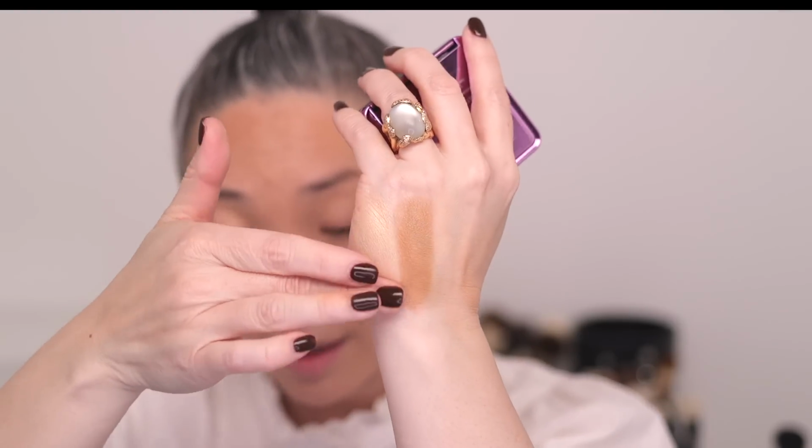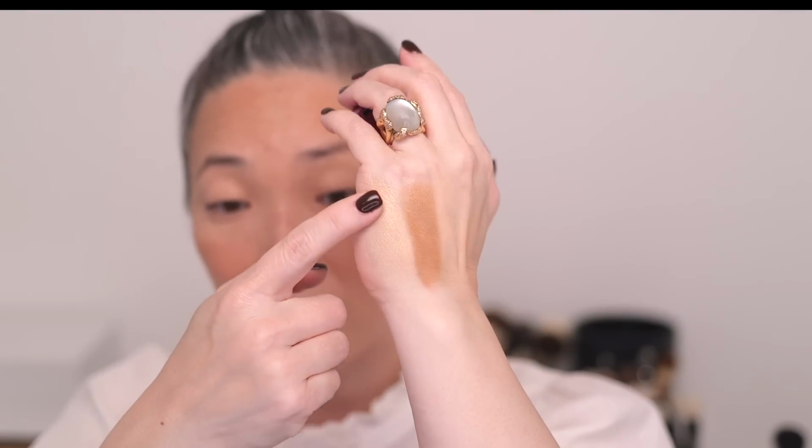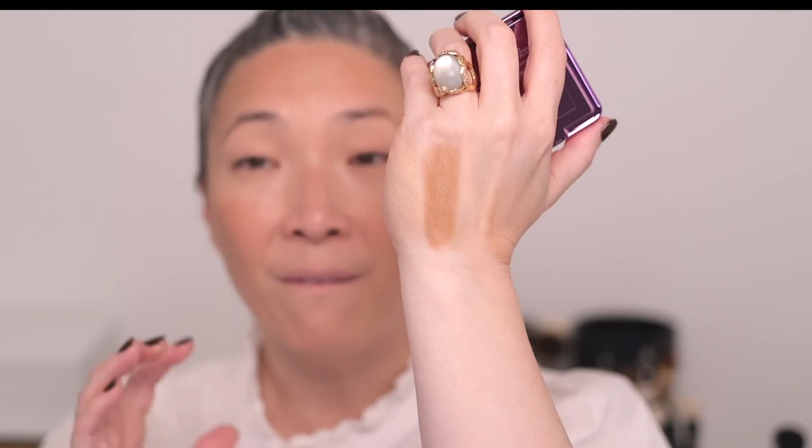Wow, that is beautiful. I was saying I think it may be a little bit too deep for my skin tone, but maybe not. God, that's a gorgeous, gorgeous reflect. It's so pretty. It's like very satiny. I think it's just short of being like obnoxiously metallic.